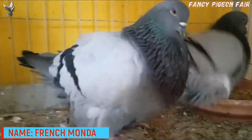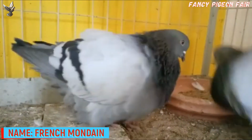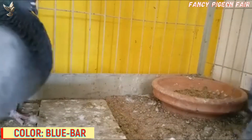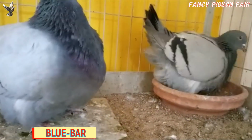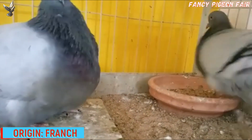French Mondain Pigeon. Now you are watching the French Mondain Pigeon. The French Mondain Pigeon is a large breed with an impressive, well-rounded body. These birds have a broad body and look boxy. If seen from above, they have a tapered look from the wide shoulder to the neat and trim tail.